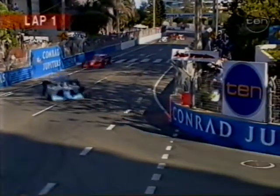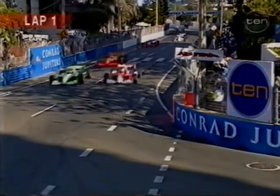Lap 1 of 65. This has been a restart of the 7th running of Indy Carnival on the Gold Coast. We look at Parker Johnstone just sliding through that high-speed chicane at Foster's. Who's up the inside here? It's Gugelmin underneath Parker Johnstone. Scott Pruett goes with him. Mark Blundell behind. Zanardi, Tracy, Moore, Vasser. That's 1 to 4. 5 is Gugelmin, 6 is Pruett, 7 Johnstone, then Blundell.